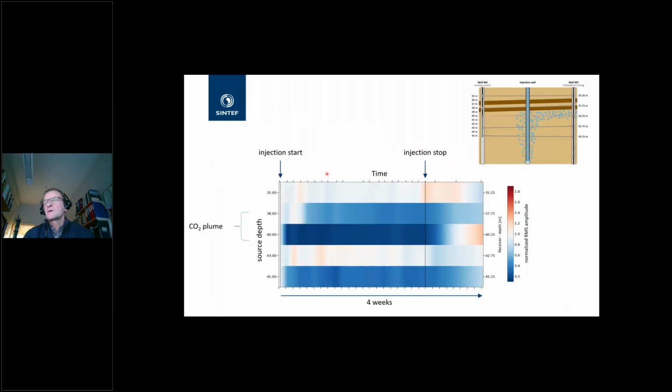This is another way of looking at it. Now we're looking at horizontal rays where source and receiver are approximately at the same depth.